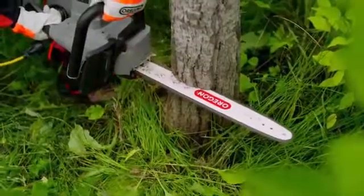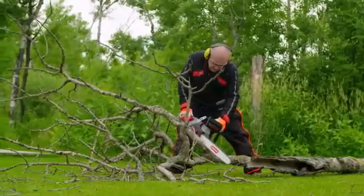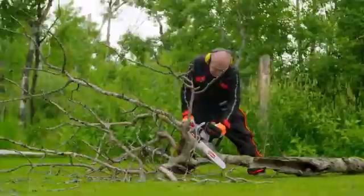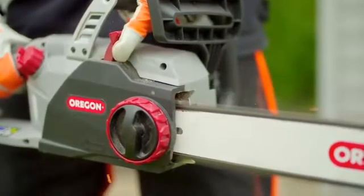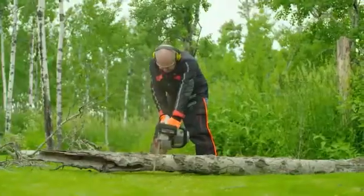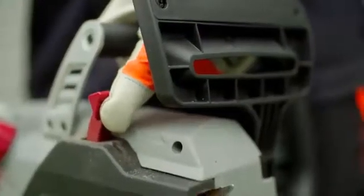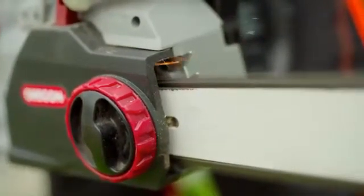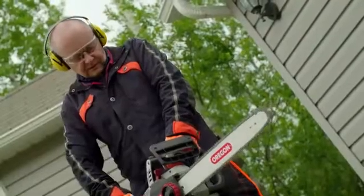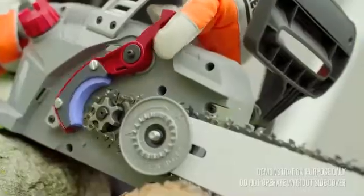With its low kickback bar and chain, the CS-1500 is comfortable and easy to use. The CS-1500 is the only self-sharpening corded electric chainsaw on the market. Don't worry if you touch a stone on the ground while cutting. With a simple pull of the red Power Sharp lever, you'll take your chain from dull to sharp in as little as 3 seconds. Oregon's patented Power Sharp technology means you'll never cut with a dull chain again.